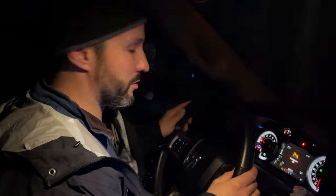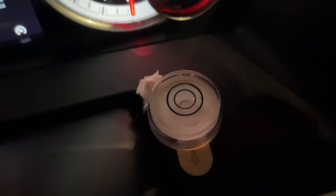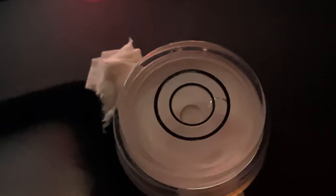Oh, that's really close. The bubble's a little off, but that's what we need. It can be either flat or down in the nose into the driver's side, because we prefer when it's a little bit down, because then our shower can drain.